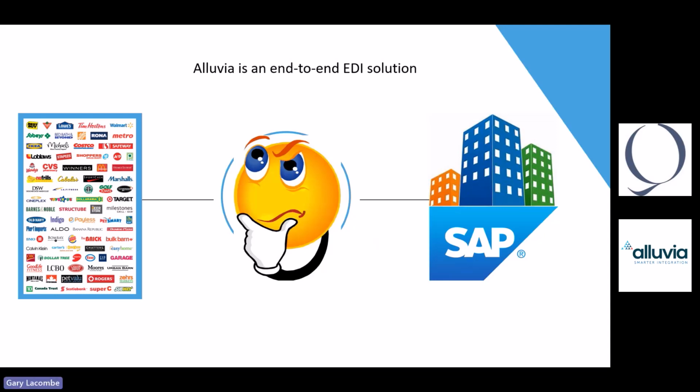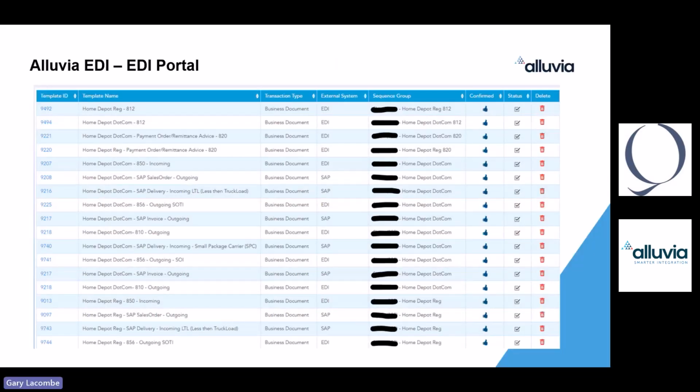And the question is, so how is all of this done? So when we speak about Alluvia and the EDI, what we do is we have a listing of all our documents that we're processing by customer. So you as a customer would have a dashboard, and in that dashboard, you'd be able to see all of your trading partners and all of the documents that you have. In this case, we're looking at a Home Depot. Okay, and you have from the EDI, and then you have the mappings back into SAP. Okay, and they're all listed here in your dashboard.